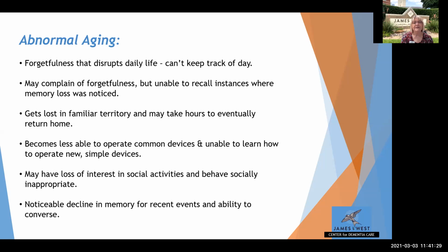That third bullet point about getting lost in familiar territory, and it may take hours to eventually return home. Sometimes this is one of those first signs that families see. They've always driven to Brahms and back, and it took them 2 hours to get back this time, but they did get back. But they got lost going someplace that they've been 100 times.